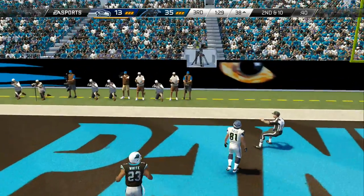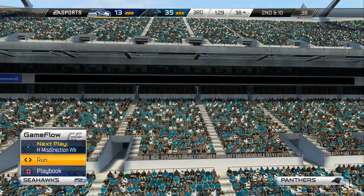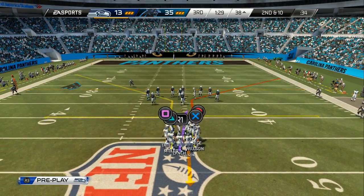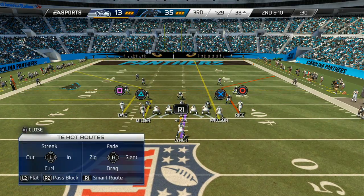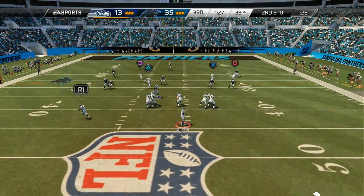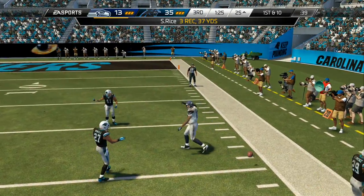And it's incomplete. In the NFL, you got to throw the football deep down the field, but the quarterback just overthrows it. Russell Wilson has it under center. Second and 10. Challenging the defenders to the right side. The Seahawks now move the chains.